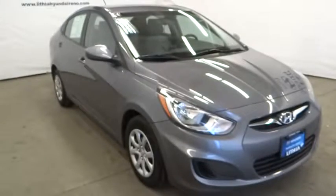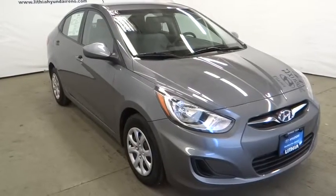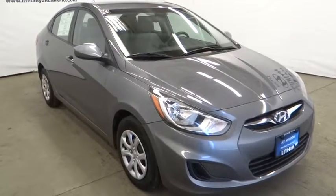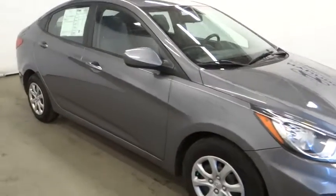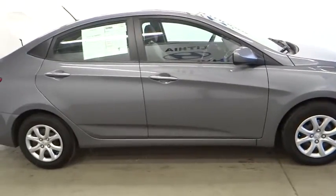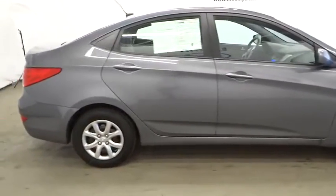The 2014 Accent. Designed to keep you moving and leave boredom behind, the Hyundai Accent is affordable, fuel efficient, and safe. A winning combination. This vehicle has less than 40,000 miles. Here are some of this vehicle's great options.